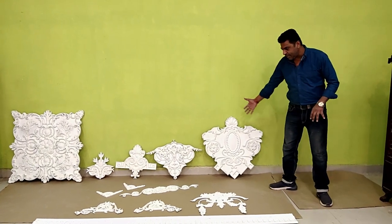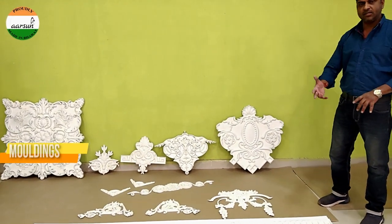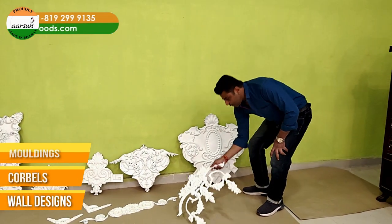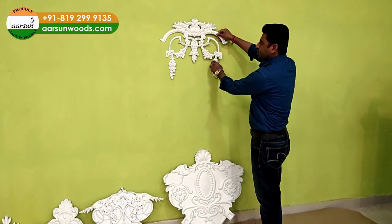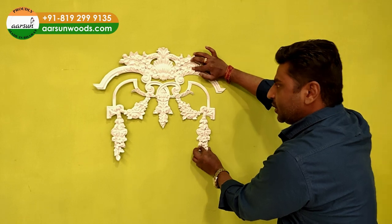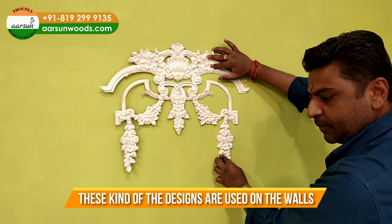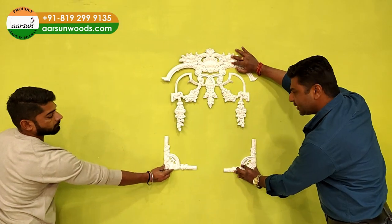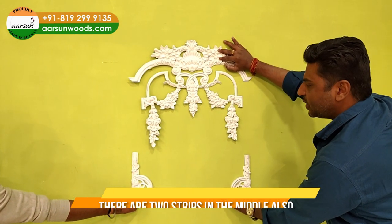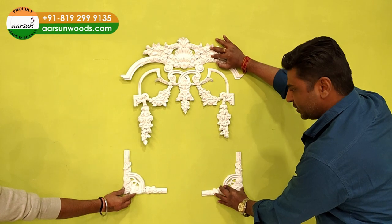And then we have these kinds of designs. So moldings, corbels, wall designs. I'll show you another design that you have seen a lot of times on the walls. When we have a limited space, like a closed enclosed area, these kinds of designs are used on the walls. And this is how the design is done. There are two strips in the middle also, but those are longer strips, that's why I am not getting them in the video. But this is how it is used.